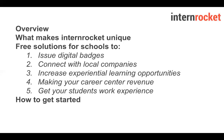InternRocket offers paid software for the companies, and also for the students, but there is a free level at the student level, and of course all the schools get free access. If students want to upgrade on their own, it's $5 a month. The company side has pricing from $40 ranging all the way up to $900, and our enterprise solutions are even more.